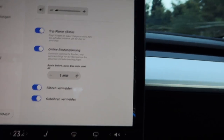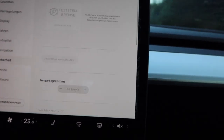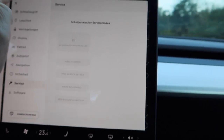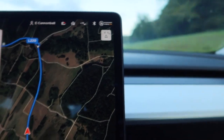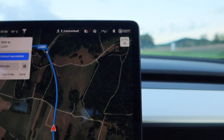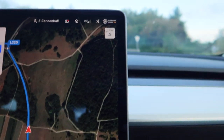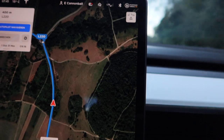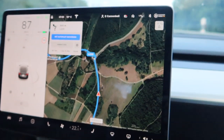Navigation is with 1 minute, if you have any congestions. Safety is normal, service you don't have to check. Okay, that's it. AC, we will have to turn the AC off, sorry. It's off. Okay, AC is off now. Okay, ready to go.